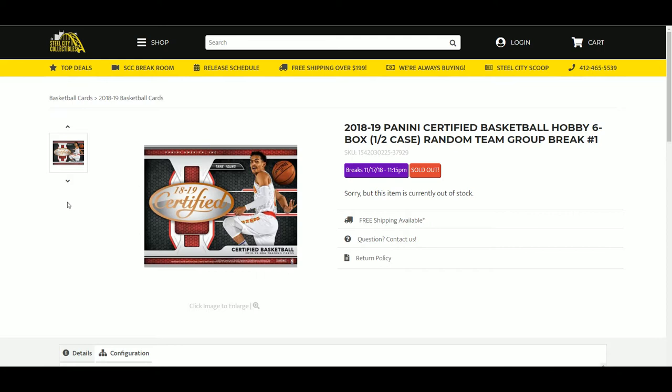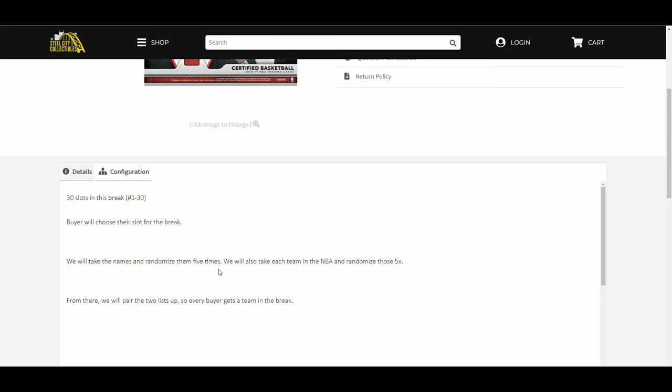All right, 2018-19 Panini Certified Basketball 6 box half case random team group break number 1. 30 slots in the break. Buyers will choose their slot for the break. We would take the names, randomize them 5 times. We would take each team in the NBA, randomize them 5 times. From there, we will pair up the two lists so that every buyer gets a team.